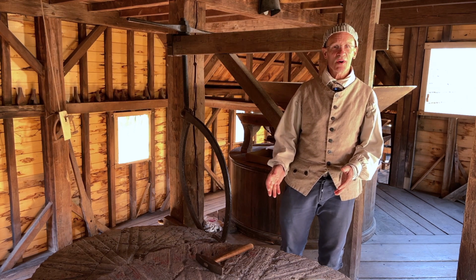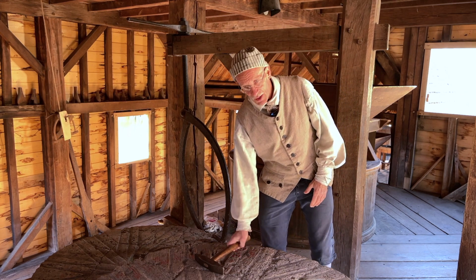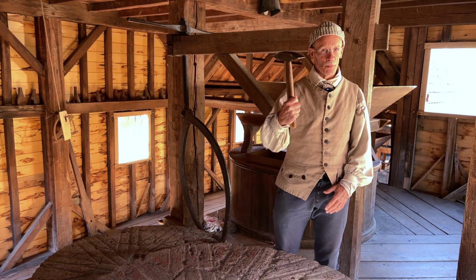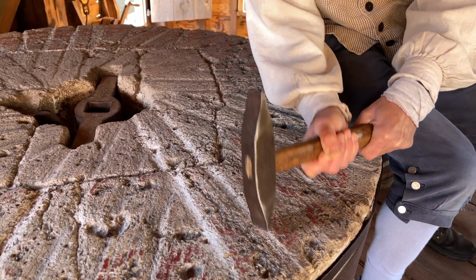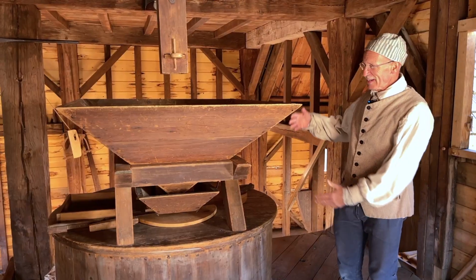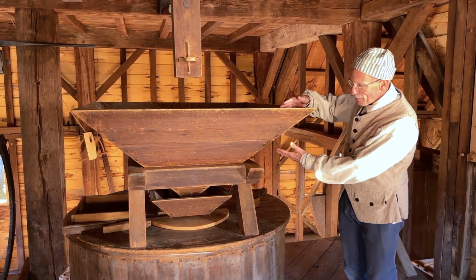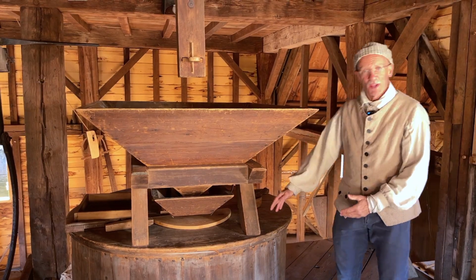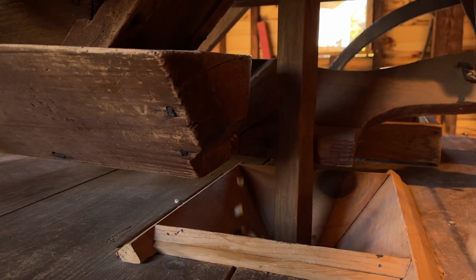To produce high-quality flour, he would sharpen the stones once or twice a month using tools like this mill pick. This was called millstone dressing. Over here, Caesar would use wooden equipment, the hopper and the shoe, to set the rate at which the grain was fed between the stones.